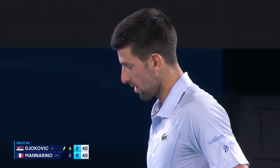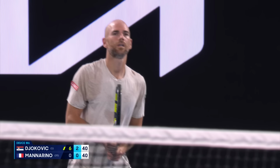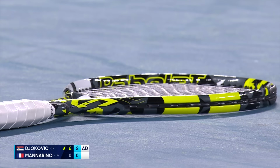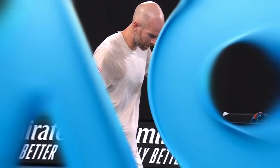And a half minute game already. If Mannarino can come out on top, this could be a little momentum swing. I'm loving Novak's reaction there. I can't believe how well Mannarino is returning. He's clubbed another return to the baseline. Now he's getting a taste of his own medicine.